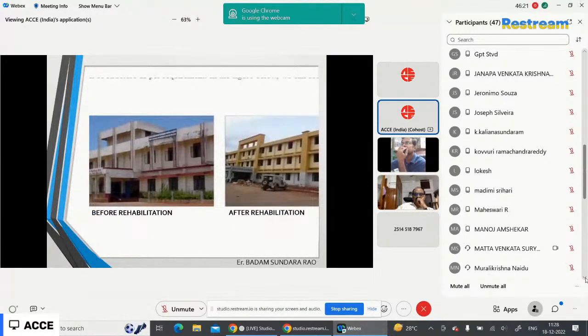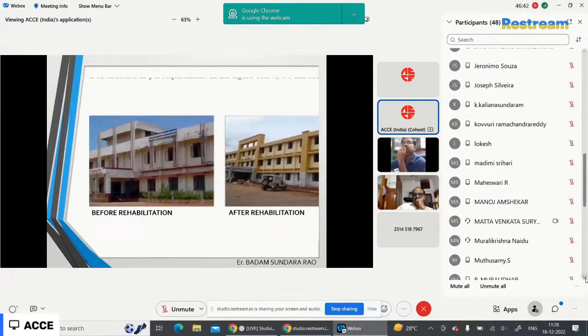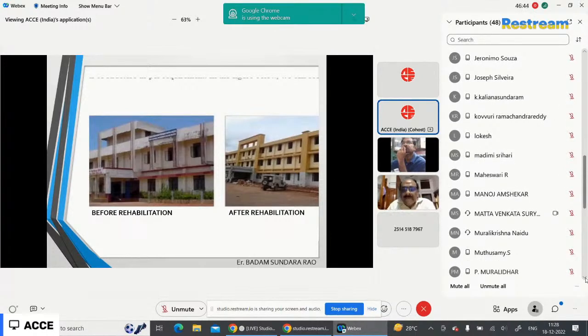Actually, in this lecture, I am going to make the introduction of these techniques only. I am not going deep into each and every method or technique. Why? Because the time is very limited, and in the next session, we'll continue each topic in a detailed manner. This is a building before rehabilitation and after rehabilitation.